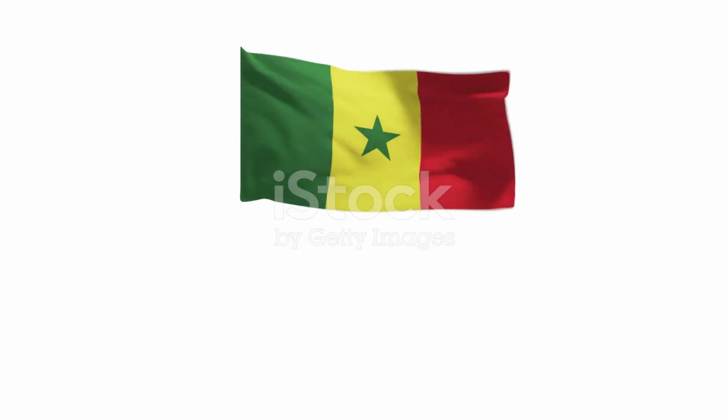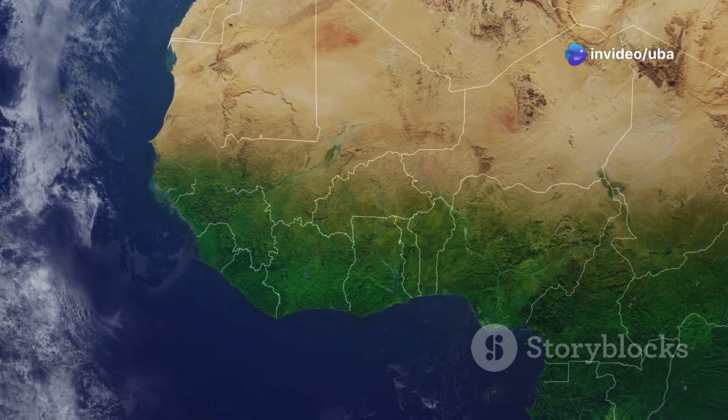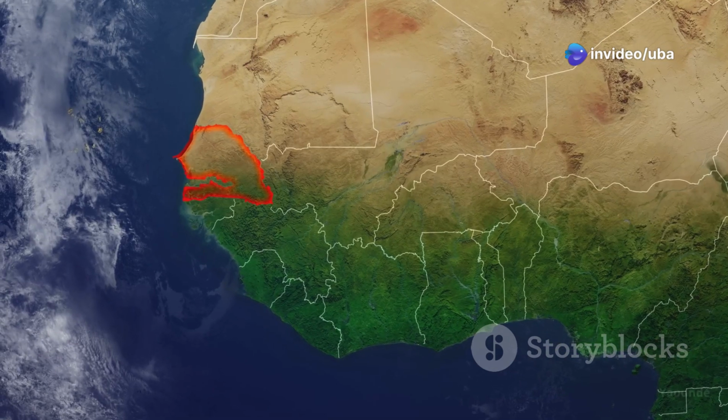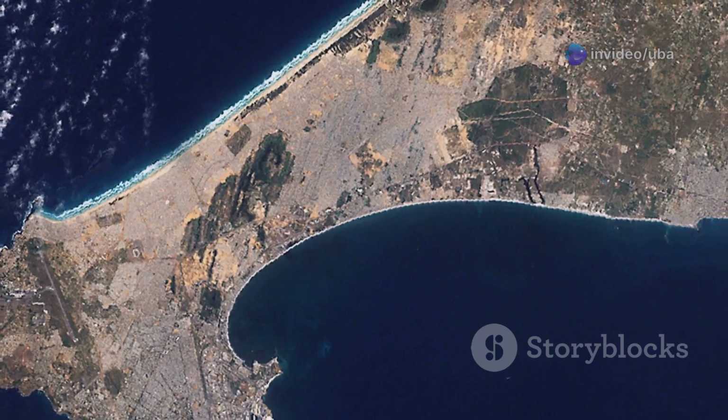Next stop on our West African tour, Senegal. Officially the Republic of Senegal, it's the continent's westernmost point. Steeped in history, from the ancient Jolof Empire to its role in the transatlantic slave trade. The capital, Dakar, is a vibrant metropolis.